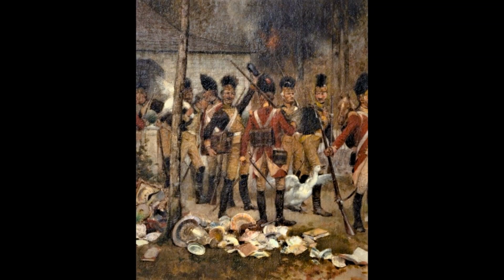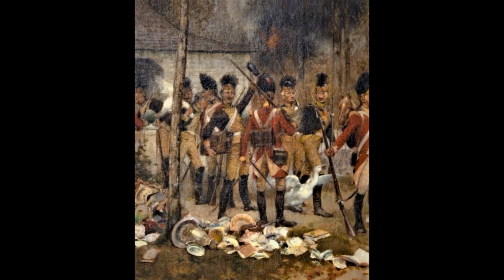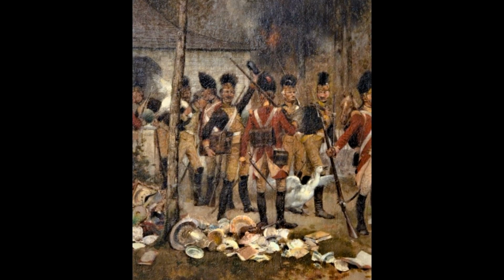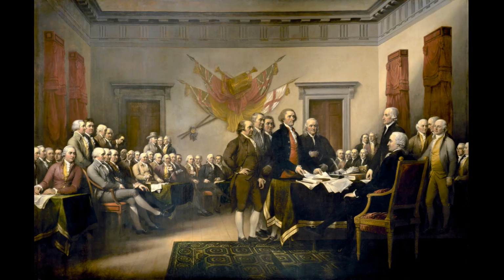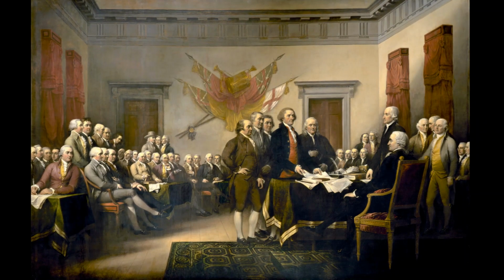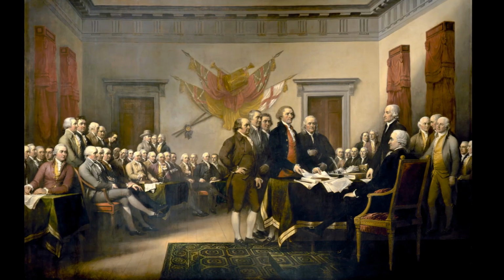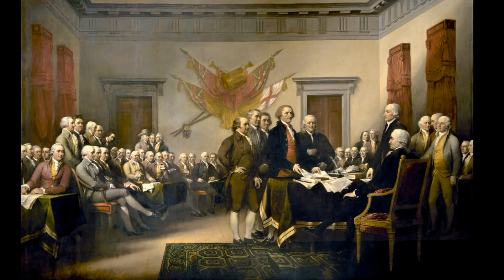A deep fear resulted among many colonists of the depredation upon the civilian population that would be caused by the Hessians. It was one of the factors used by the more radical elements of the independence movement in the final push towards a permanent separation with Great Britain, reflected in this painting of the signing of the Declaration of Independence.